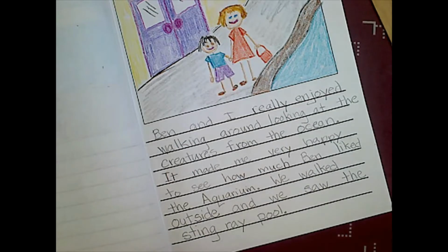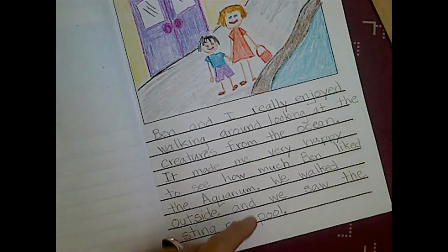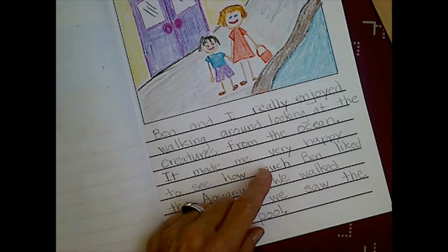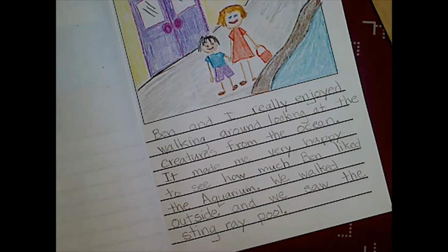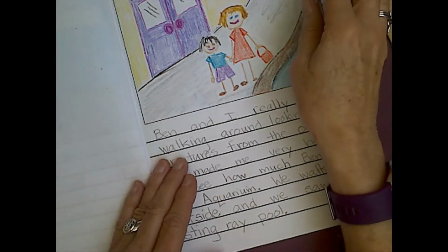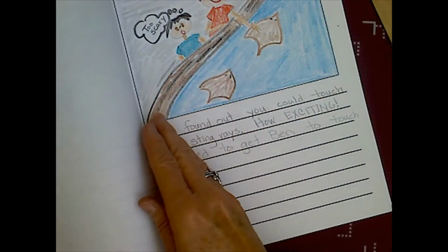It's kind of like if you get ice cream and ice cream's good, but if you get ice cream with chocolate sauce and sprinkles on top, that makes it even better. So adding in our feelings to our stories really pulls your reader in, and they really want to know more about the story. So I'm going to continue my story on the next page.